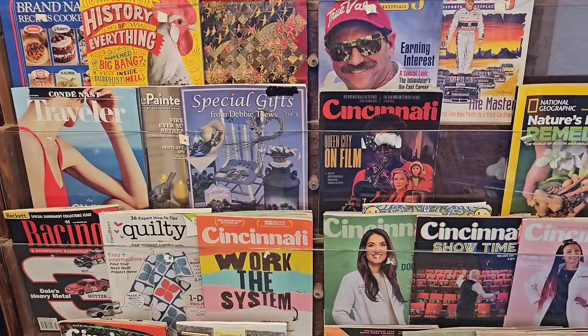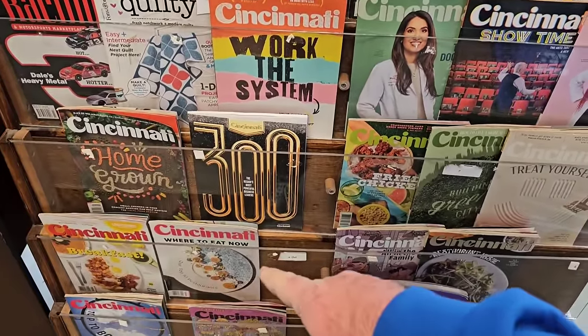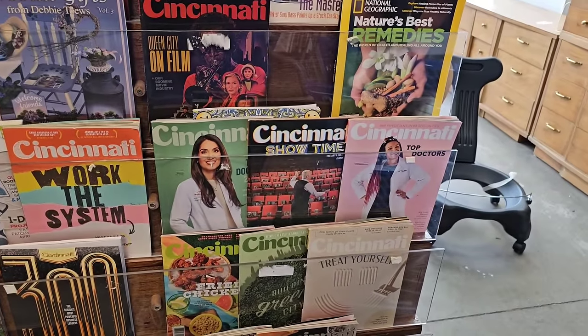And we got all these different Cincinnati history magazines here. Now, these are outdated, so where to eat now might not be where to eat now. But yeah, it's pretty cool they have some of this stuff.